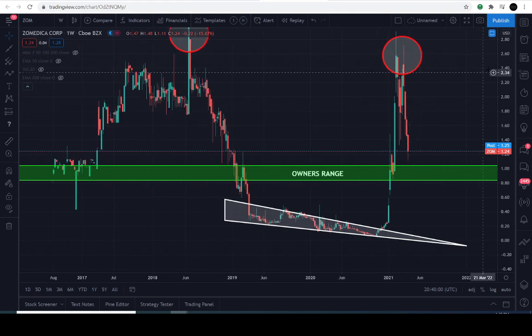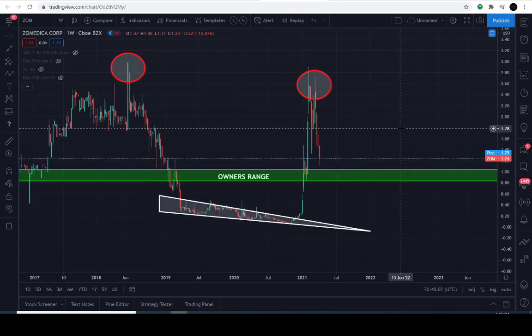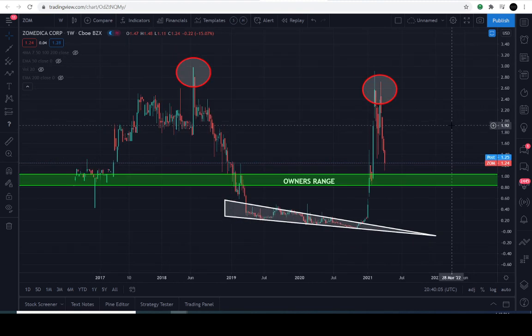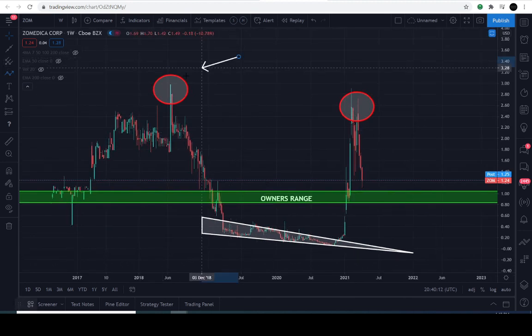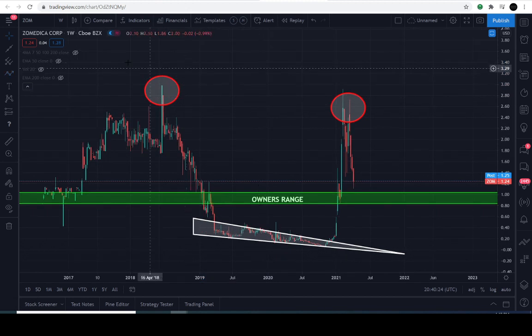The reason that I say that is because, if we zoom out and look at everything again, weekly candles, I'm always zooming out, guys. I'm never looking at anything else, just looking at the price action. If we look at it from a practical standpoint, you'll notice that the highest level ever in Zomedica's history is right here on June 18th, 2018, and it reached as high as $2.98. The most recent high in the price activity could be identified over here, towards the present day, and the highest that it reached was $2.91.